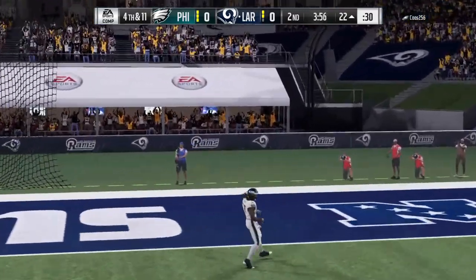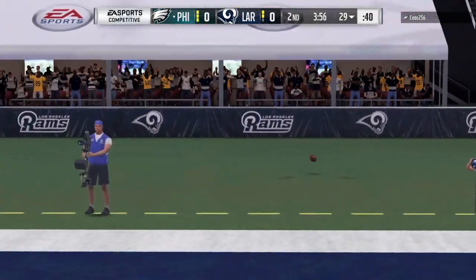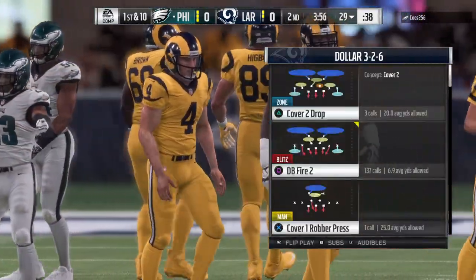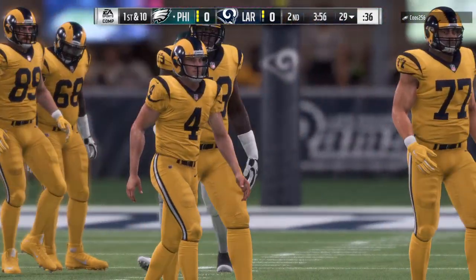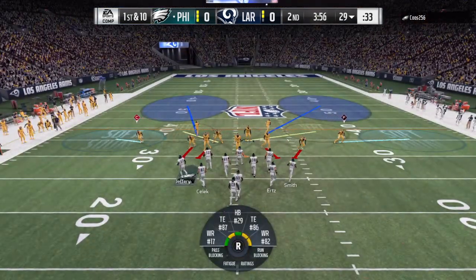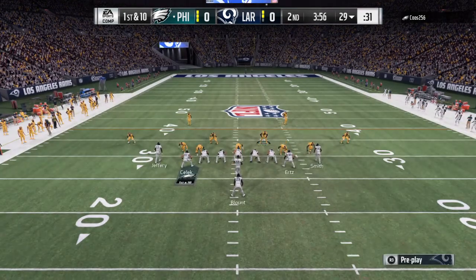And this one's not close. Not even close, short and to the right. It's no good, and this will remain a scoreless game. Everything looked good, good snap, good hold. Sometimes, though, the ball just doesn't want to go where you want it, and this one winds up no good.